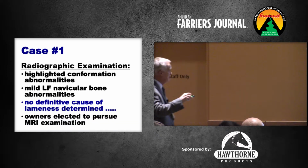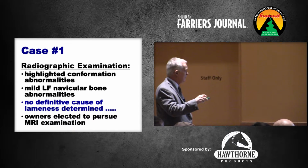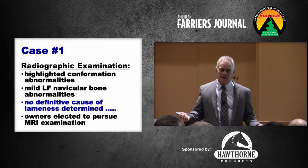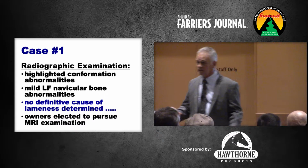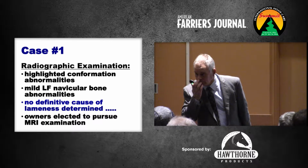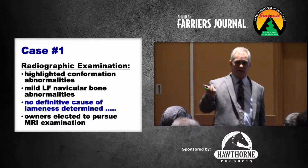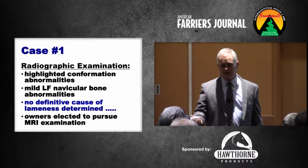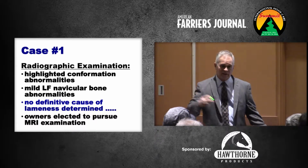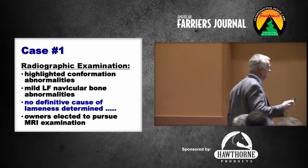So again, what did we see? We saw the conformation abnormalities. There's some mild navicular abnormalities, but nothing I can jump up and down and say that's the cause of this horse's lameness. The flexor view of the navicular bone and a navicular skyline are the same thing, correct? And there's a real big long name that I'm not even going to try to pronounce.